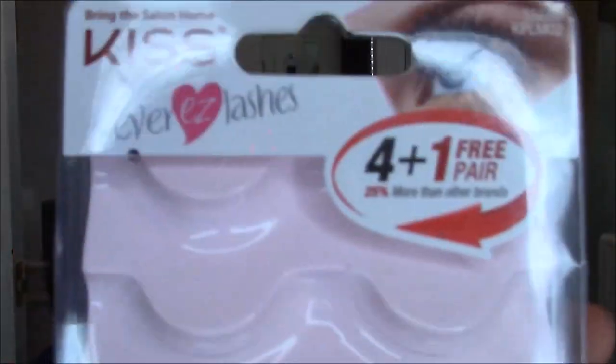Now y'all know my favorite lashes are, hold on, let me see, I don't have it here in front of me, and that is just the stupidest thing ever, because I like Salon Perfect lashes, the wispies. I love those lashes. Those are my go-to everyday lashes. But these have been coming real easy into second place, and these are the Kiss Ever Easy lashes, and these are the wispies as well. Let me see. Do these say wispies? Well, they really don't say wispies.